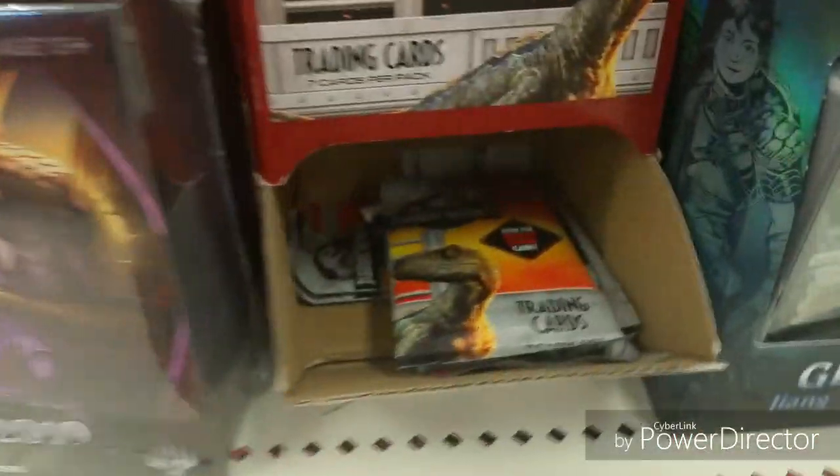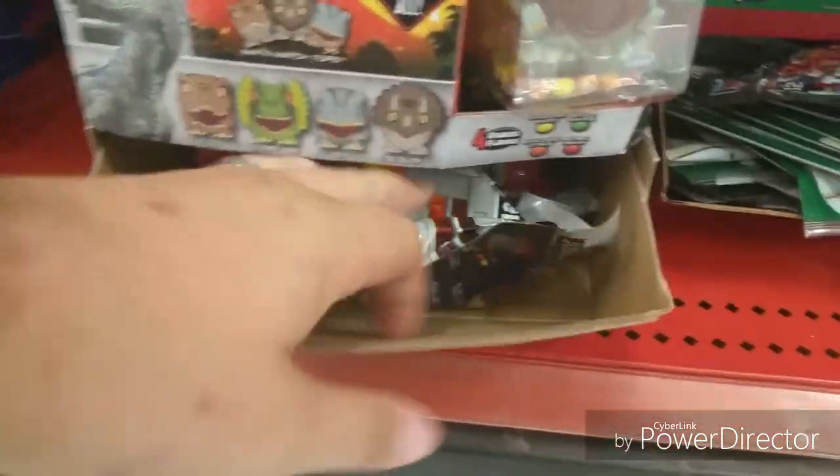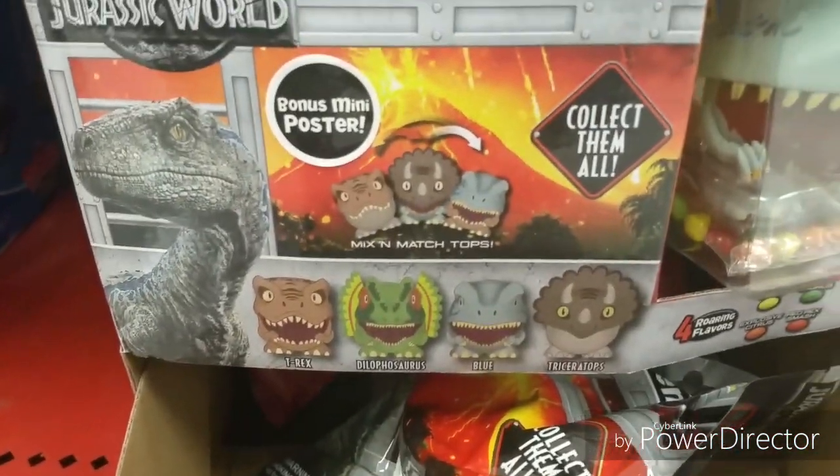I got the trading cards. I had to buy a pack of those one day. And then over here they had the little collectible candy dispensers. What?